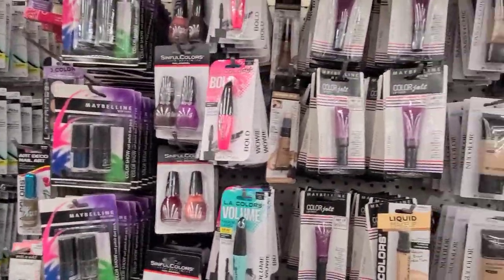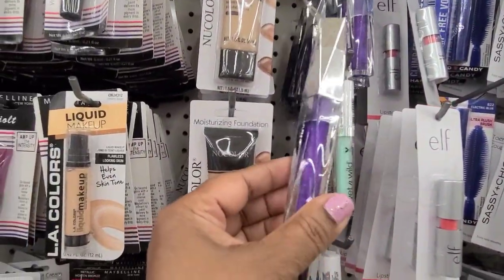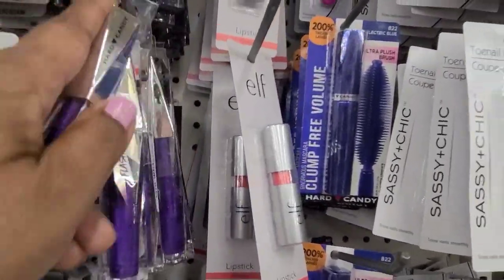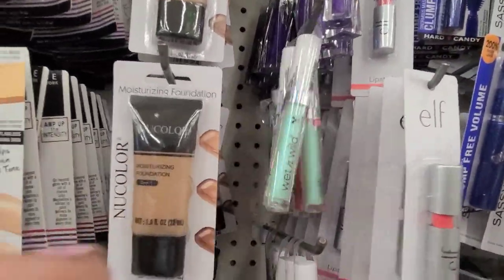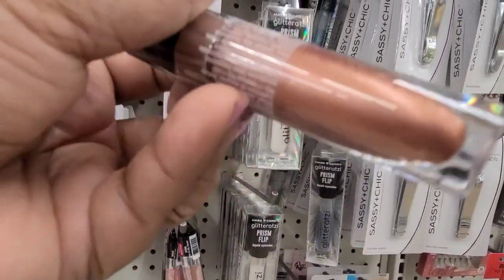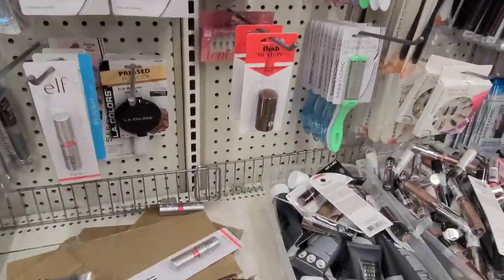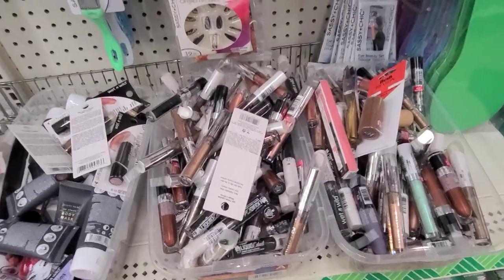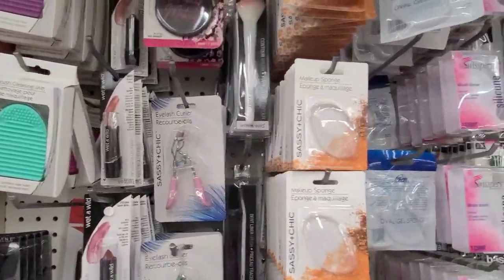And here in the makeup aisle, they got Maybelline. They got Hard Candy. And they also got the Hard Candy mascara over there. They got a lot of Wet n Wild still. Glitterazzi. They got Wet n Wild over here as well. And they got a whole bunch of stuff in these bins, which I really don't like those bins. And they got a bunch of Wet n Wild up there.